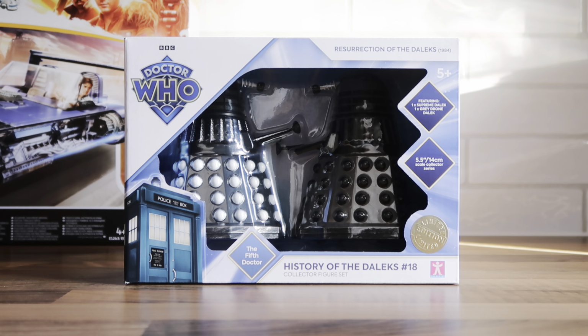I don't care, maybe I'll do a custom, because I've been threatening to do some Star Wars customs for ages. I've never done a custom Doctor Who figure before, so maybe I'll give it a go. But you've seen me review this figure previously, which is why I'm not expecting anyone to watch. I'm just doing it for me. But I want to compare both variants of the Drone Dalek.